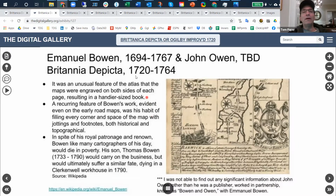Emmanuel Bowen, the engraver of the Britannia Depicta Atlas, did not do as well as Ogilby. He became the cartographer to King George of Great Britain and Louis XV of France, and so was successful in that regard in his business, but he died penniless, and his son would ultimately suffer a similar fate and died penniless and in a workhouse.